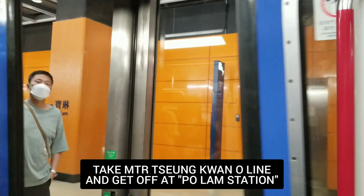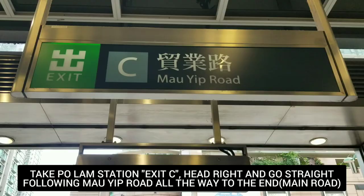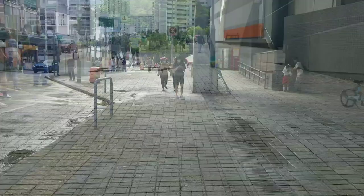So here I am now. How much is that? 10? Okay, so exit C. And from here at exit C, we're gonna head right. We're gonna head right and go straight. Just continue going straight for now.